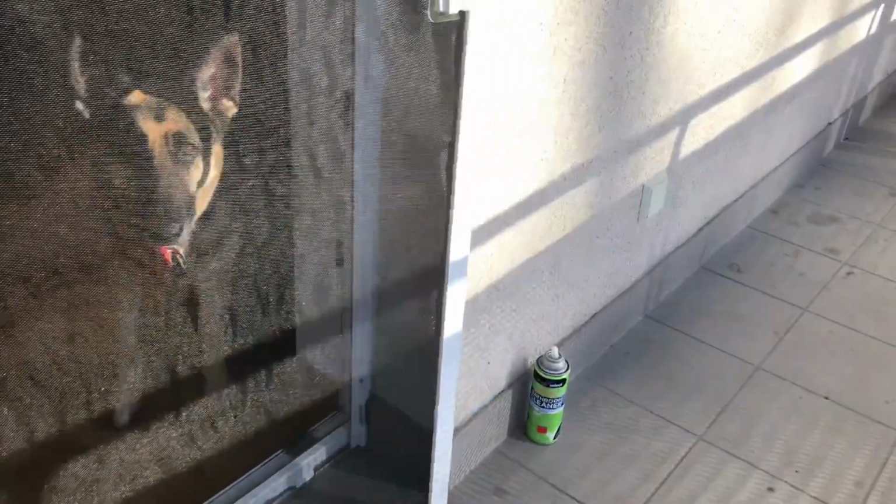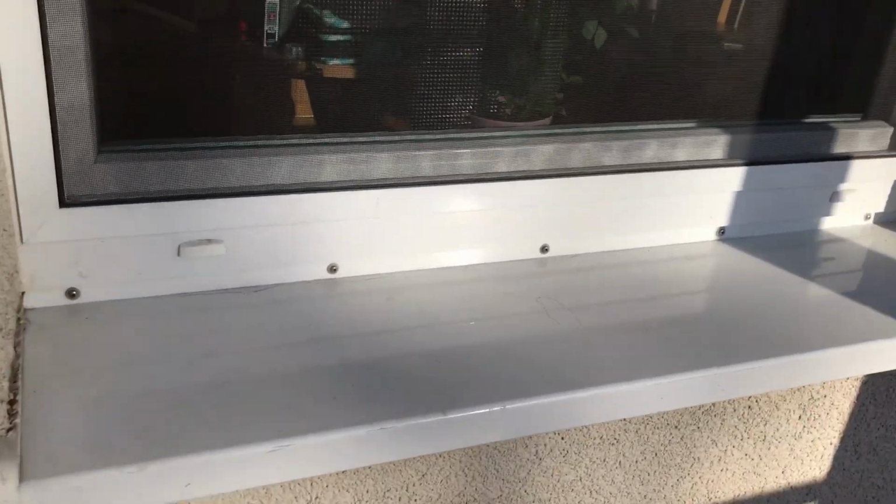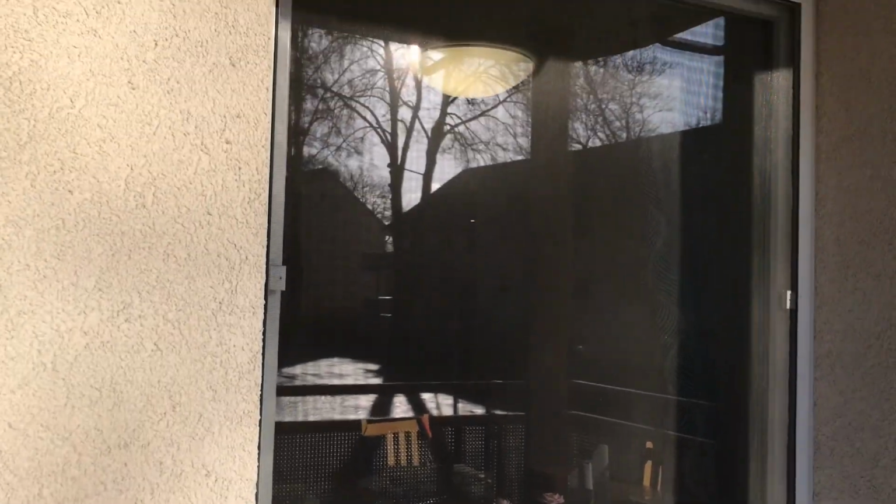I'm not gonna show exactly where we are because I don't want to have a security threat, but this is what the outside windows look like. So you have a nice window ledge there. The windows are nice and big. There's a light. Okay, so that is outside.